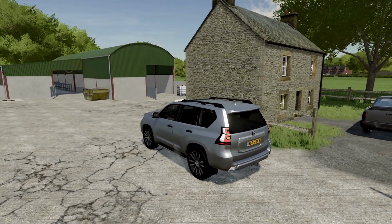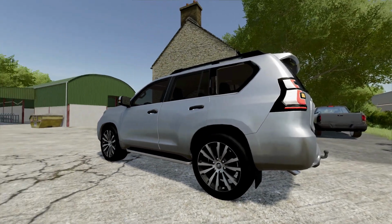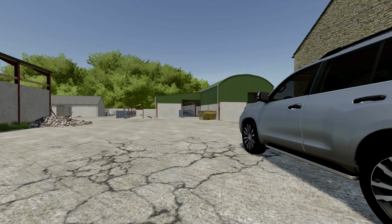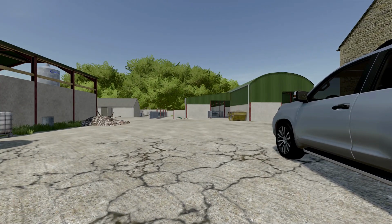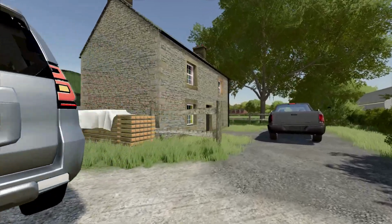So we'll just check in with the old chap. So I think he used to have a bit of a dairy farm here, but he's long packed up farming, this chap. But he's got a few bits and pieces around, I believe, to do some bits and bobs. So we'll just go and say hello to him.